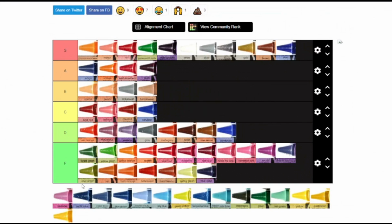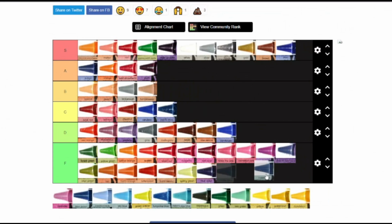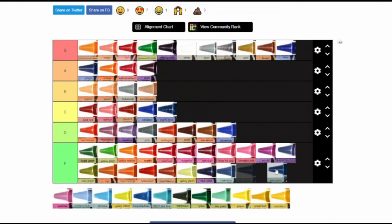Pacific Blue? Like Pacific Rim Job? C-tier. What about Cadet Blue? It kind of looks blue. F-tier. It's not even enlisted yet, bro. Straight JROTC. Get that out of here. It hasn't hit blue green. It's not green. It's not even F-tier. Get it the fuck out of here.